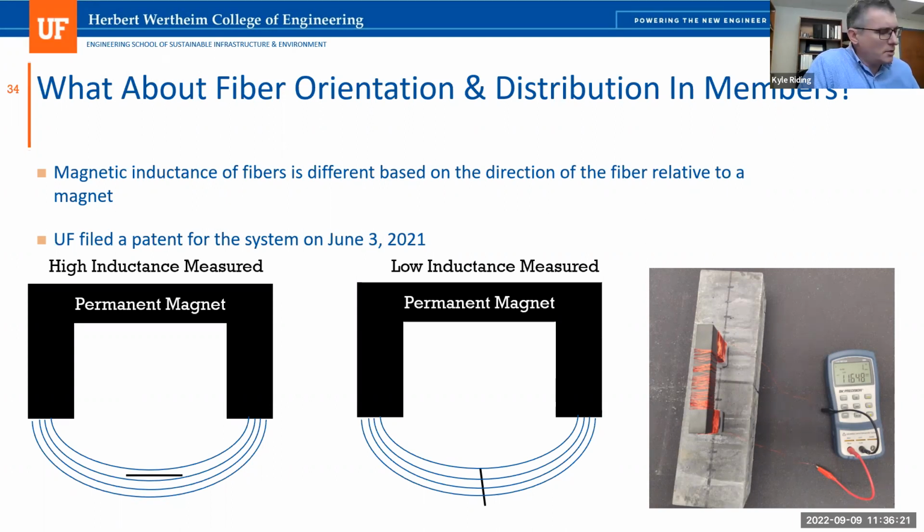Okay, so this is a method that we've been working on with our electrical engineering friends, Joe Harley and Daniel Alibi. And in this method, it basically uses magnetic inductance. So if you look at the magnetic field from this U-shaped bar magnet, if you have a fiber that is in the same direction as your magnetic field shown on the left, you're going to get a high inductance measured. Okay, you're going to pick up a high inductance with your magnet. If you have a fiber that is perpendicular to that field, you're going to measure a low magnetic inductance. Okay, so that's the physical principle behind it.